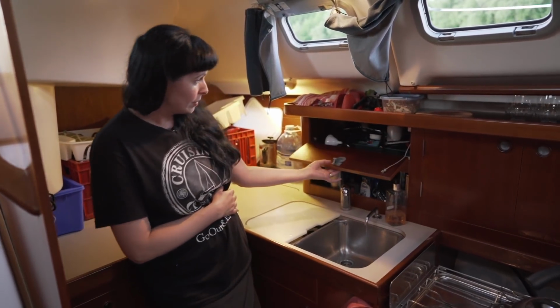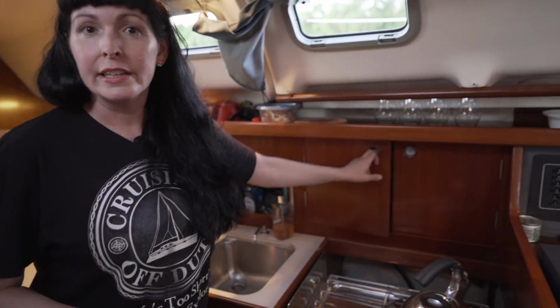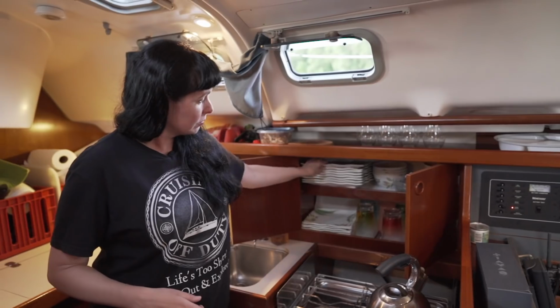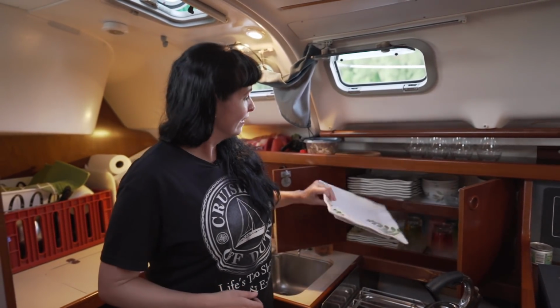Cutlery is in this little cabinet here. All our coffee mugs are here. And here is our dishes and bowls, etc. Got our awesome Costco plates that fit so perfectly.